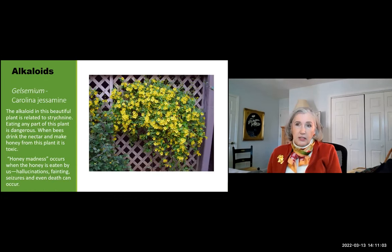Okay, another alkaloid, Carolina jessamine, which I think many of you have seen. It grows around here readily. The alkaloid in this beautiful plant is related to strychnine. Eating any part of this plant is dangerous. When bees drink the nectar and make honey from this plant, it is toxic. Honey madness occurs when the honey is eaten, and those afflicted will have hallucinations, fainting, seizures, and even death can occur.